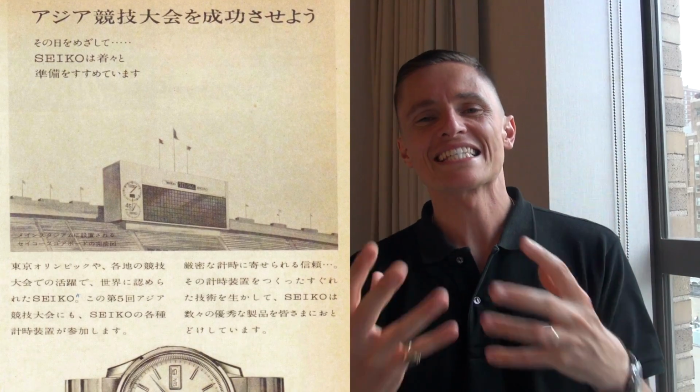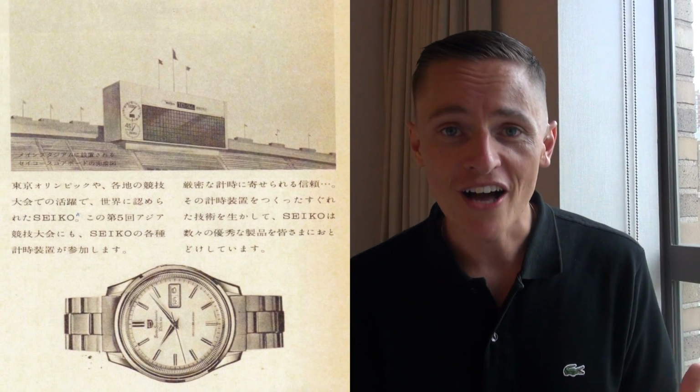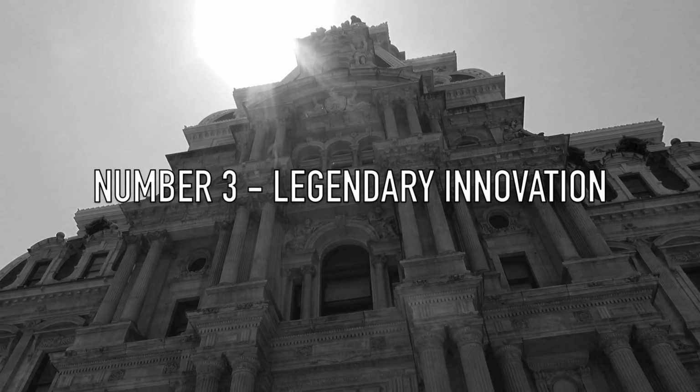So the history is there, you cannot deny it. It's a horological icon, it's innovative in the way that it was so affordable, even to this day. It's horological innovation in that movement.